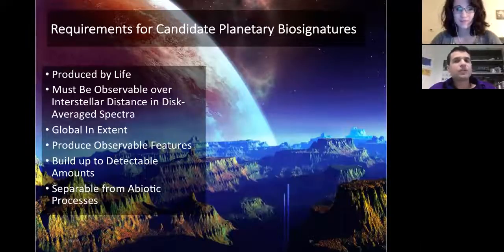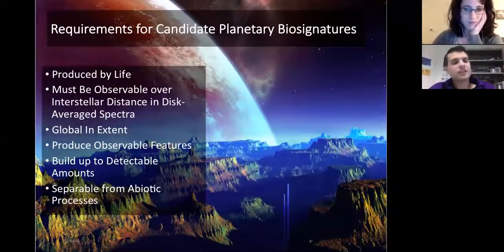And so here are the requirements for planetary biosignatures. I said we're going to be looking at these planets across vast distances. So whatever evidence life produces to change the composition of the planet's atmosphere or its surface has to be observable over interstellar distances. That means it's probably global in extent, and has to produce observable features. So if it's, for example, a gas like oxygen, it has to interact with light in such a way to create a stamp or a fingerprint that can be observable. It has to build up to detectable amounts, and it has to be separable from abiotic processes.